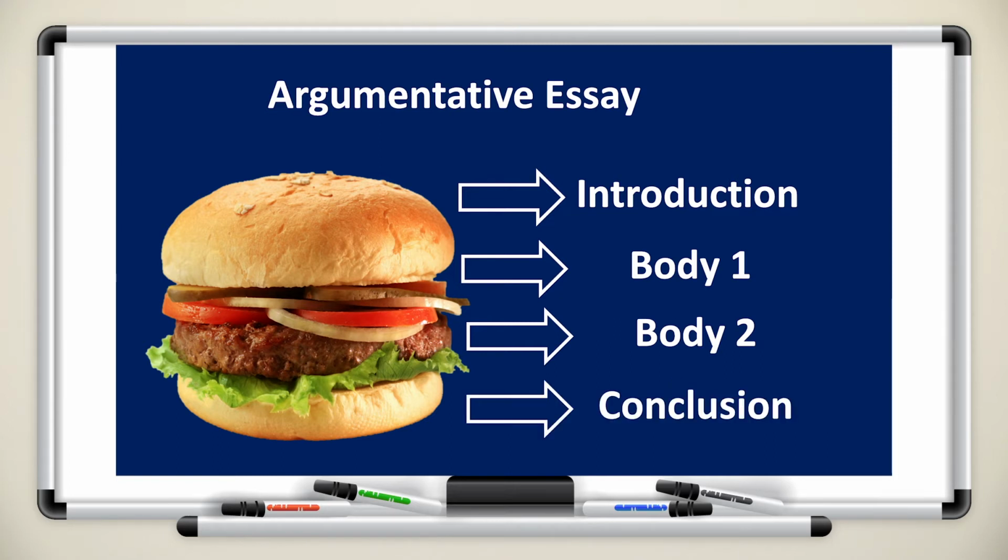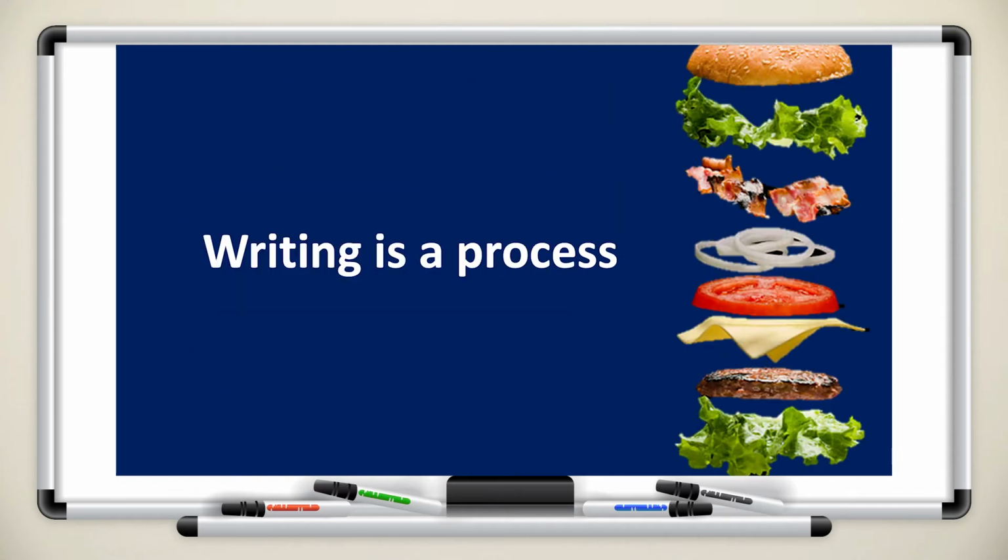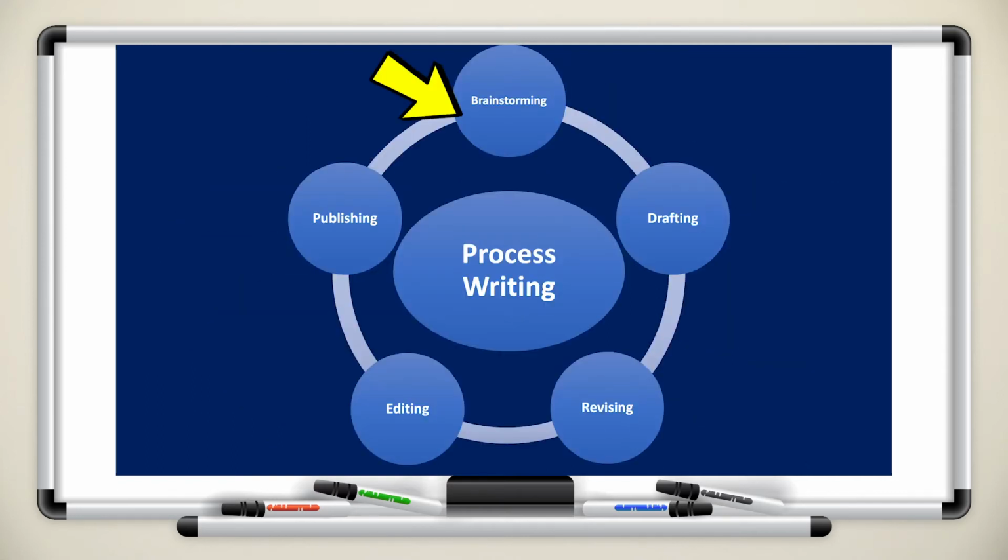And finally, it brings us to the conclusion. In the conclusion, you can either paraphrase the introduction or summarize the whole essay. It's really up to you, because writing is a process. We need to look at the steps included.